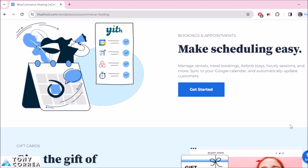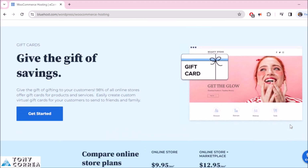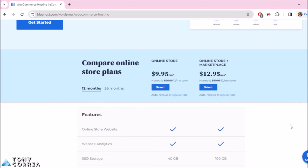Gift cards. Give the gift of savings. Give the gift of gifting to your customers. 98% of all online stores offer gift cards for products and services. Easily create custom virtual gift cards for your customers to send to friends and family. Compare online store plans. Online store plus marketplace.